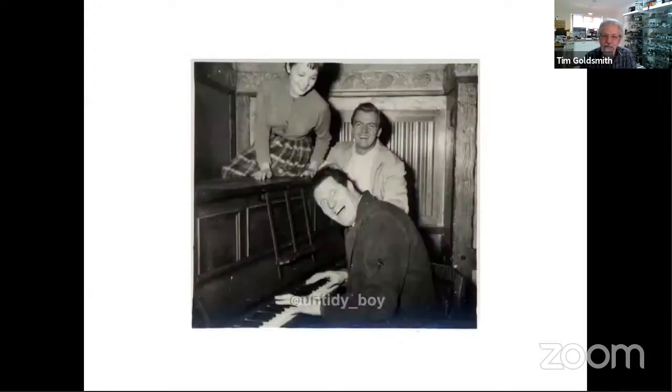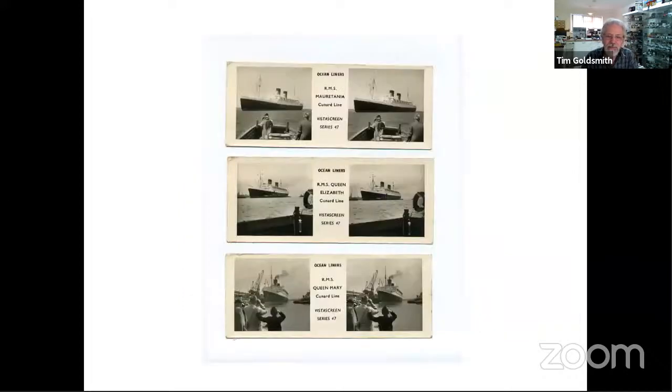Or you can even have the world's only 3D photograph of Tommy Cooper. I'm sure I should recognise some of those people in the background as well, but can't quite put my finger on them. Again, a bit of a crossover here. So for people that are interested in ocean liners, these are really good sets. And again, the 3D on these is pretty good, even with a standard Vistascreen viewer. They've got some really good depth to them.